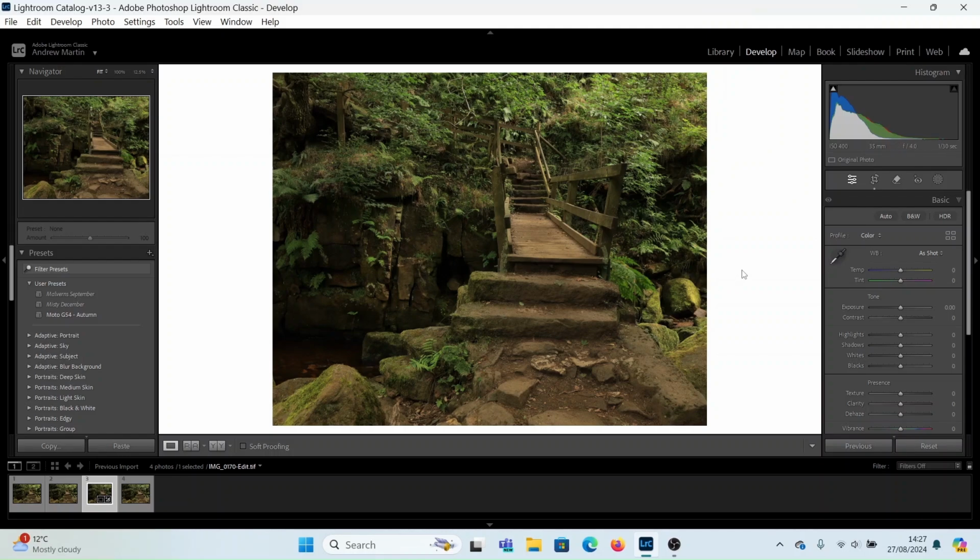It gives you a very nice crop ratio to work with. Now at this point, obviously, I could then go on and continue to edit some of this file within Adobe Lightroom. That is what I'm going to do in just a little while. But for now, that's all I wanted to show you. So back to the rest of the video.